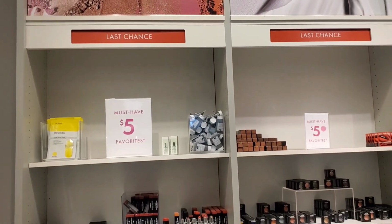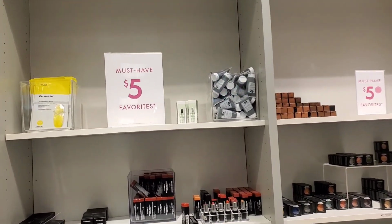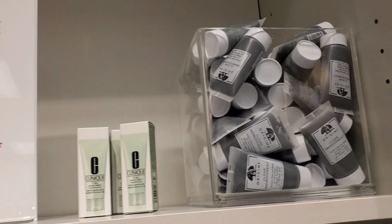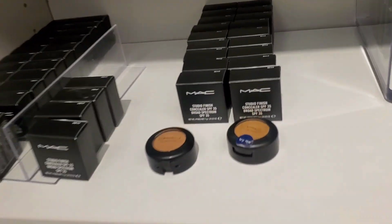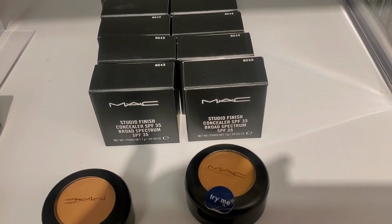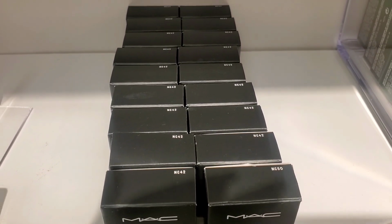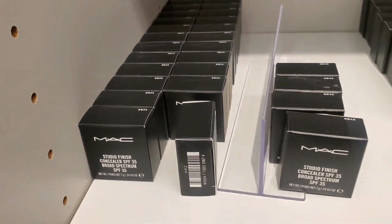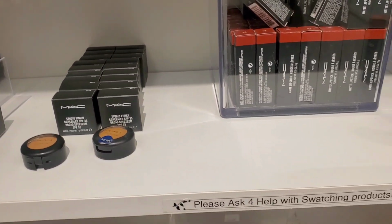Then they had must have $5 favorites, where I found an Origins face mask. They also had a little product from Clinique, which is a face scrub, and also Dr. Jart face mask. And then also these MAC concealers. If you find your shade for only $5, it's fantastic. So they had only 2 different shades on this side, as you can see, NC50 and NC42. This side they had more shades, NW25. I think these all shades they had for $5 each.